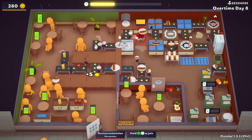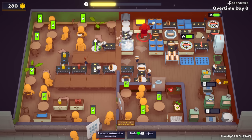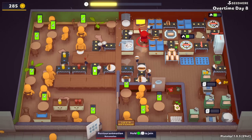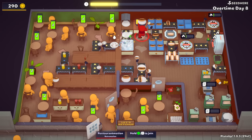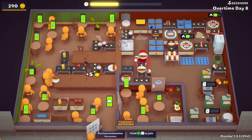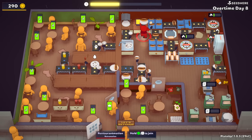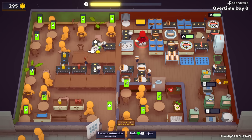And what are we backed up on? Truthfully, just customers needed to leave faster. That's a pretty good... Oh, shoot. It's a pretty good bottleneck to have. Oh, that was bad. Pretty darn good bottleneck to have.